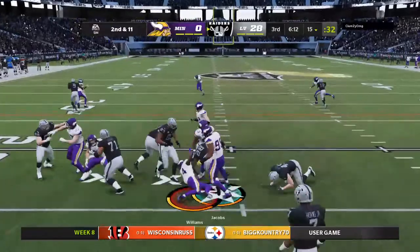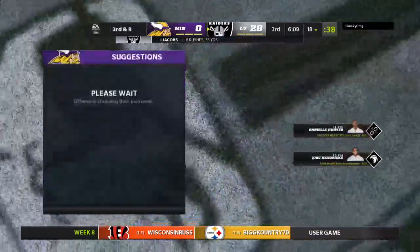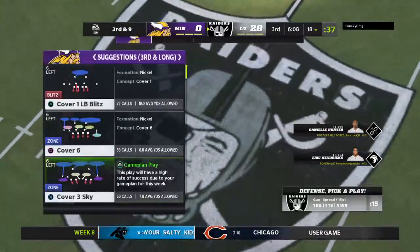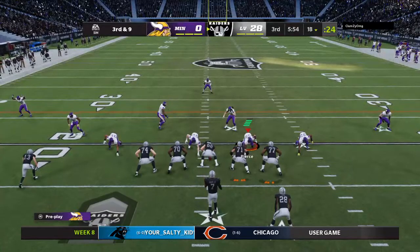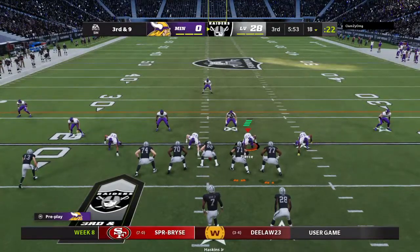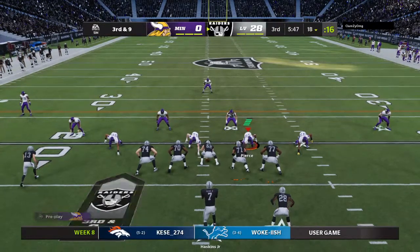Second down, Jacobs once more. It's a gain of maybe 3, but it's going to leave them with still about 8 or 9 to go on third down. Sometimes your philosophies get challenged at times you don't want them to. They did try to stick to the running game on the first 2 plays. Didn't amount to much. And now facing a third and long at the outset of this drive.